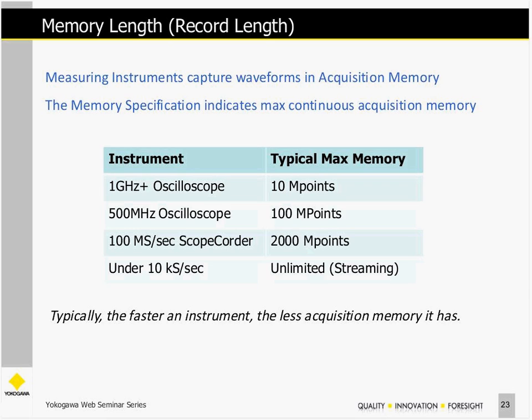I'm going to explain why here in the next slide. I would say under about 10,000 kilosamples per second, or maybe 100 kilosamples per second, depending on the instrument vendor, sometimes at these lower speeds the instrument will, rather than going to finite memory, go into some kind of buffered or streaming mode where you essentially have unlimited maximum memory. It does vary from manufacturer to manufacturer where this unlimited memory starts to become limited.